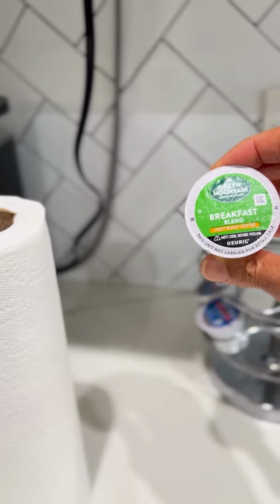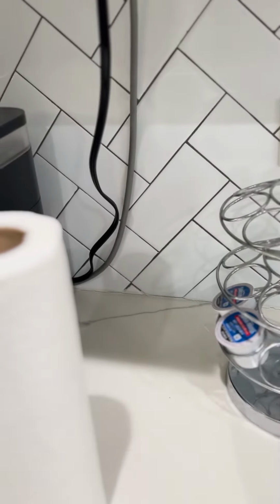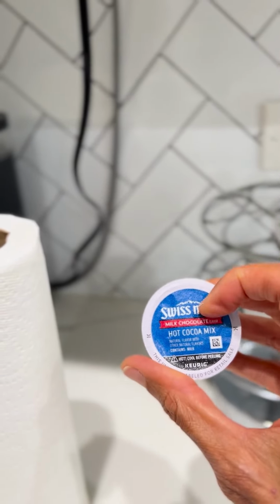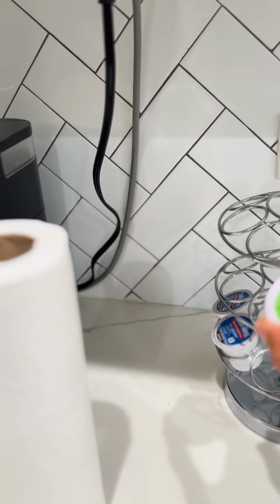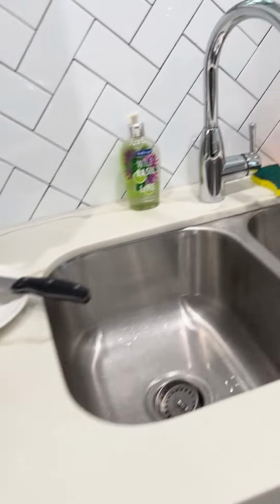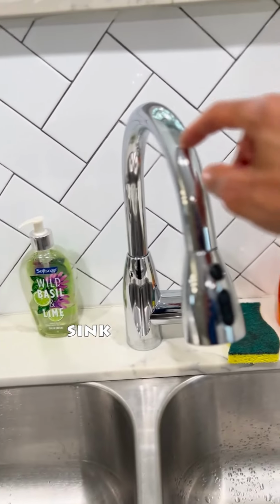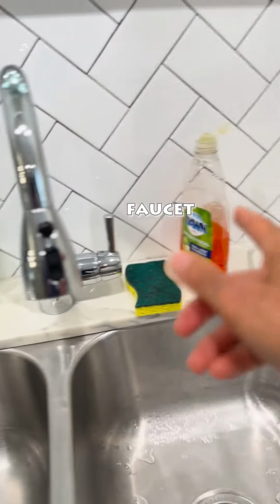So this is a breakfast blend. This is like coffee, Green Mountain coffee. And this says Swiss Miss milk chocolate hot cocoa mix, like hot chocolate. Here's a different type of coffee, Dark Magic. This was breakfast blend. Here's what we call the sink right here. And this here is called the faucet. They got hand soap and dish soap. There's a little bit of difference, hand soap, dish soap.